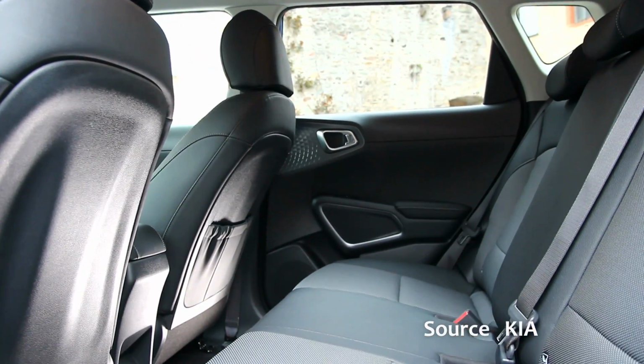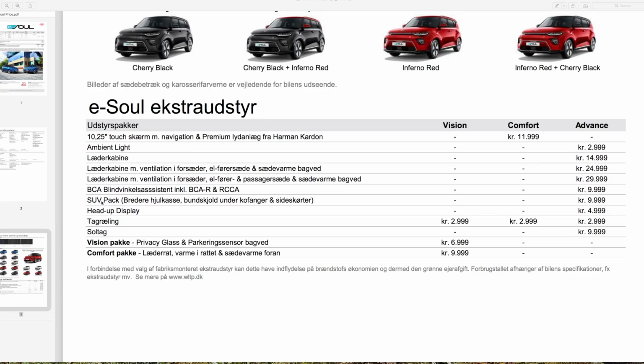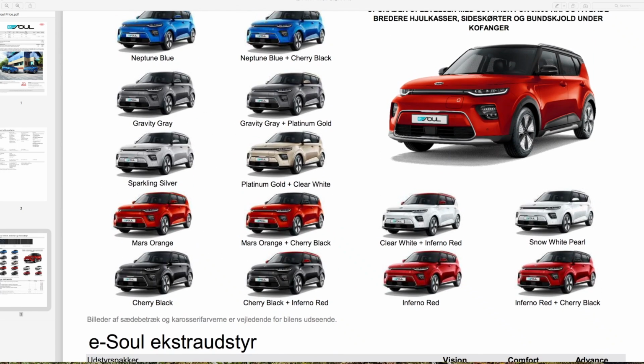Then this BCA thing is about the blind spot alert and the rear cross traffic alerts. That's another 10,000 crowns. The SUV pack, I think, is just some kind of, it's these kind of things, the side skirts and something different, like this protective thing. Well, piece of plastic. A piece of plastic on the side and a piece of plastic on the front.